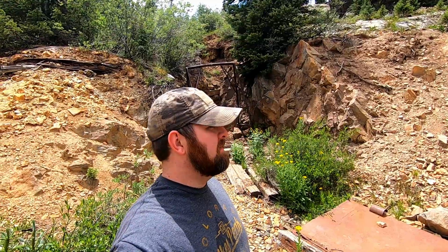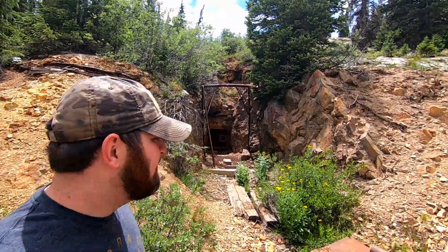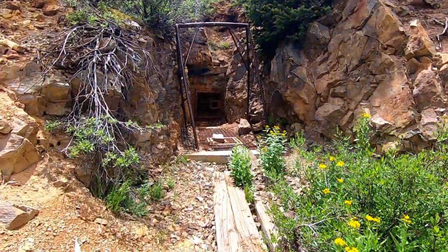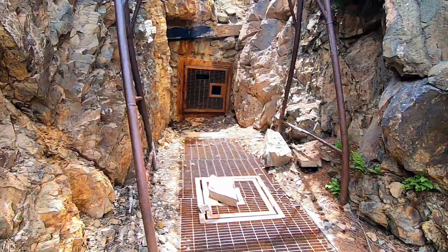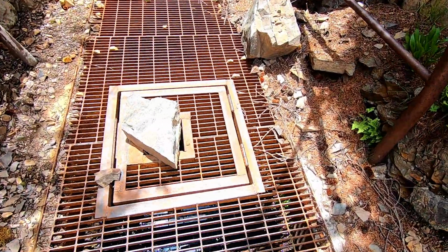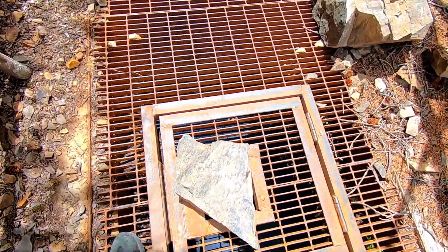I think I found the Montana mine, but no school bus in sight yet. I don't know. I'll send the drone up and see if I can find it, but let's check this out at least. Always love coming to old abandoned mines. That one's full of water. Whew.